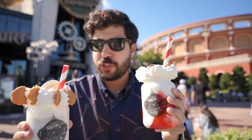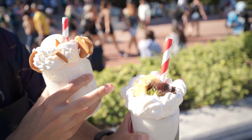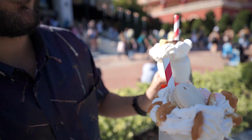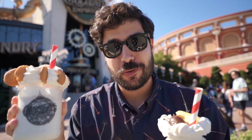Really good stuff. Do you want to try mine? You can kind of see here, there's a whole cheesecake piece in there and a chocolate strawberry too. And I've got a whole vanilla macaroon in there, which I'm sure would be really tasty, but it's a lot. We had a lot of food. So we got our sippies here and you can actually take these home, but don't put them in the dishwasher, is what our server told us.